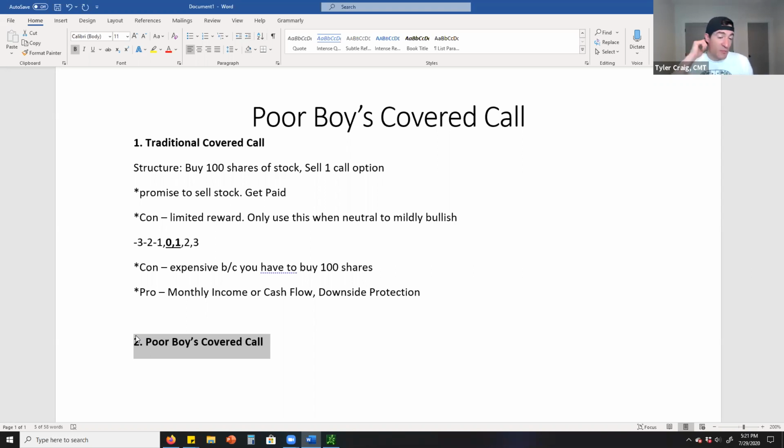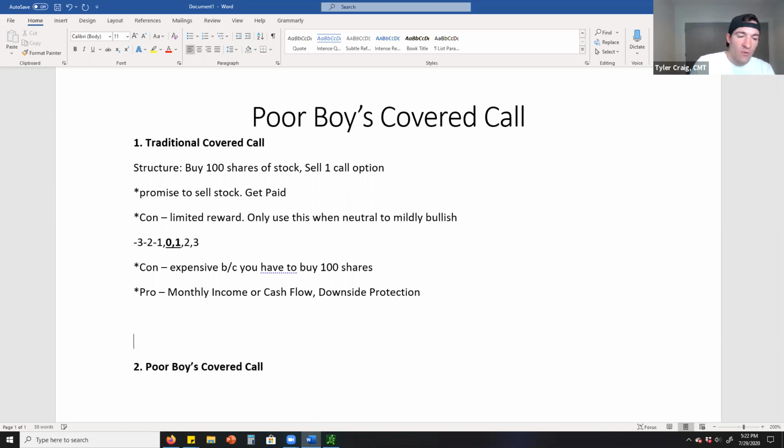So it could be it's a more expensive stock that you want to build a covered call type position on. It could also be simply that you have a smaller account, and to do any kind of position like this, it's got to be the cheaper variety, which in our case is going to be the poor boy's covered call. Okay, so how do we do this?